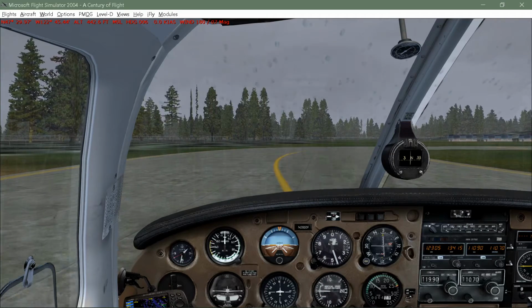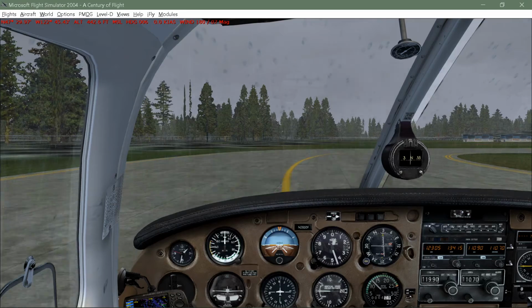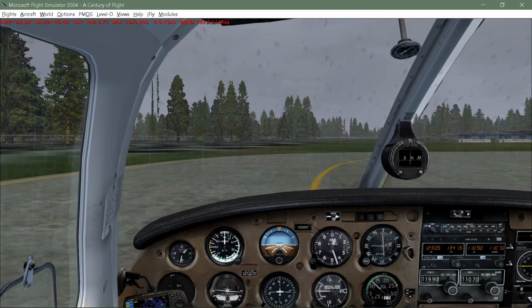And then we'll follow the ILS down. That's the instrument landing system. And that will get us on the runway. So even if we couldn't see anything at all, we would still be able to get where we're going safely under instrument flight rules.